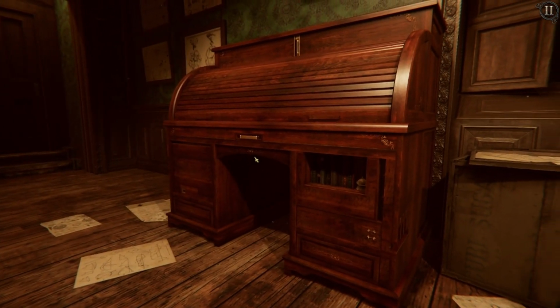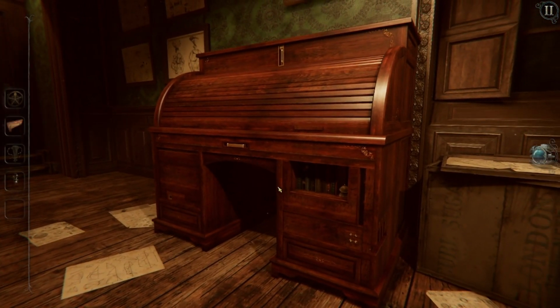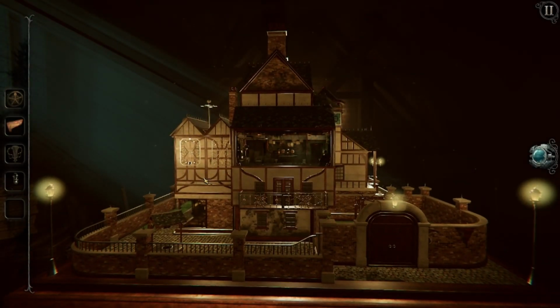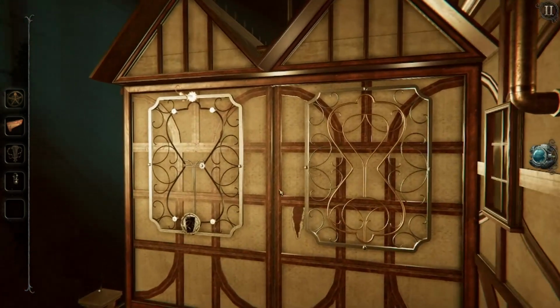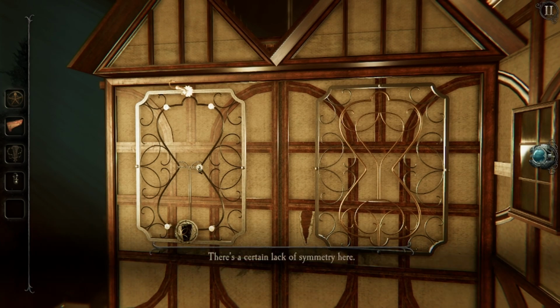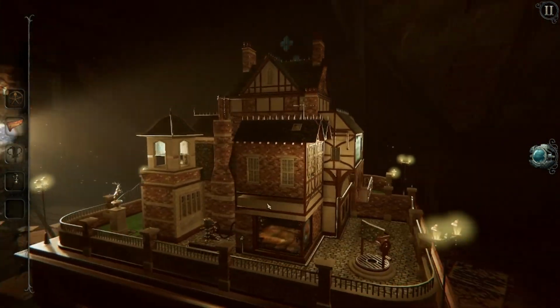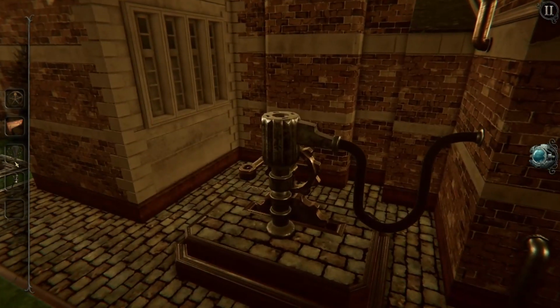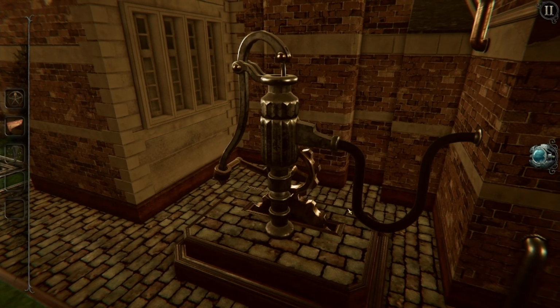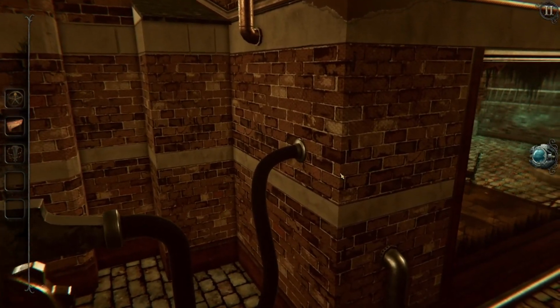Oh, look. Time to get the water pumping. Here, I'm in. So that guy's supposed to look like... That doesn't do anything, though. Lack of something. Symmetry. Pump handle. And now we have a wet kitchen.